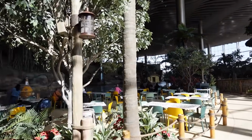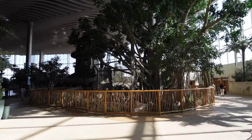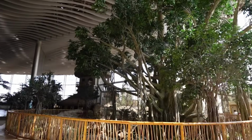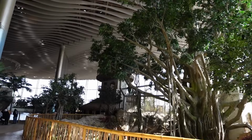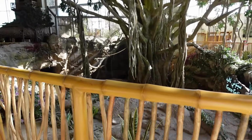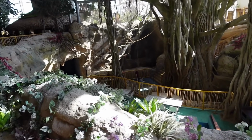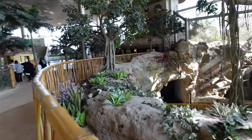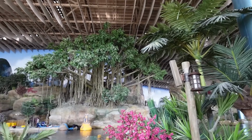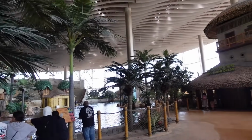You've got the big pool just there, and the dolphins are in that area. Oh, this is lovely with the sunshine coming in through the windows just over there. Oh, this big tree. Let's go and look down this area. A bit like the Tree of Life from Animal Kingdom. Here, you can actually walk down and through all of this section. There's a cafe down. Ah, the rainforest. Another beautiful tree over there. This is a really nice area.